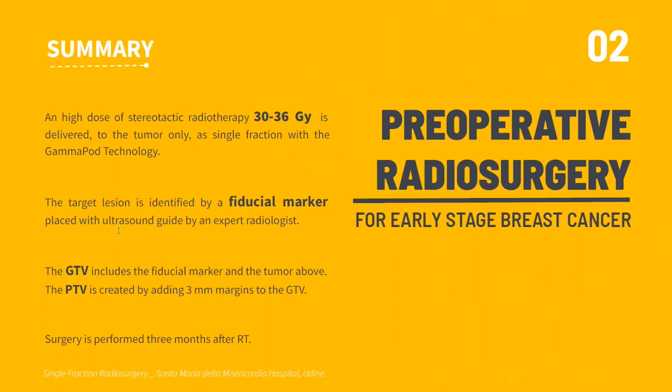with ultrasound guidance. So the GTV includes the fiducial markers and the tumor above, and the PTV is created by adding a 3 millimeter margin to the GTV. Surgery is performed 3 to 4 months after radiotherapy.